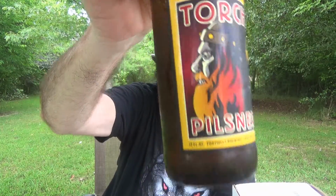All right, so this stuff is 5.3% alcohol by volume. The SRM is 3.7. And the IBU is 35. Brewed and bottled in the Foothills by Foothills Brewing, Winston-Salem, North Carolina. So that looks like a Viking on the label there. Torch Pilsner.